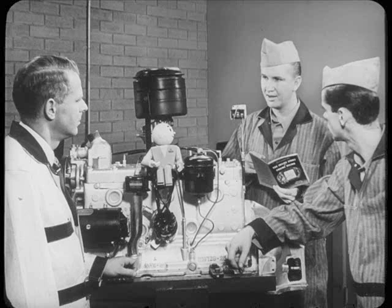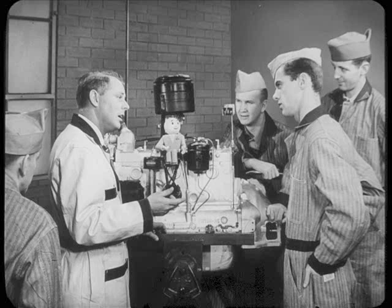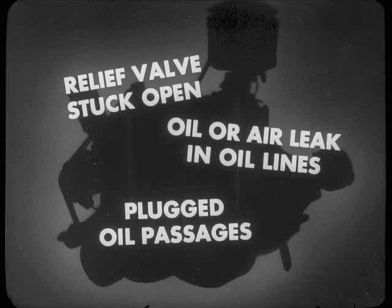Okay, Barney. How would you troubleshoot low oil pressure in the bypass system? Well, you fellas know how oil travels through the block. What do you suppose could cause low oil pressure? That depends on whether you're checking for low pressure at idle or at higher speed. Now, low oil pressure at higher speed could be due to a relief valve stuck open, an oil or an air leak somewhere. Or maybe a plugged oil passage. But this wouldn't show on the gauge.